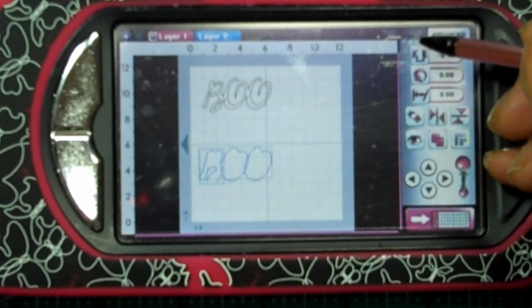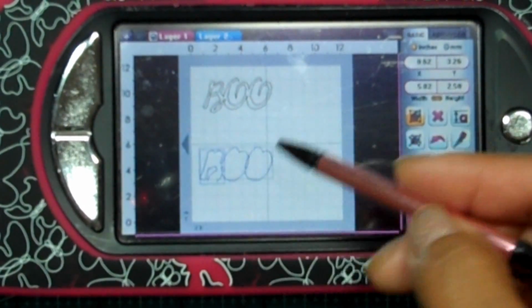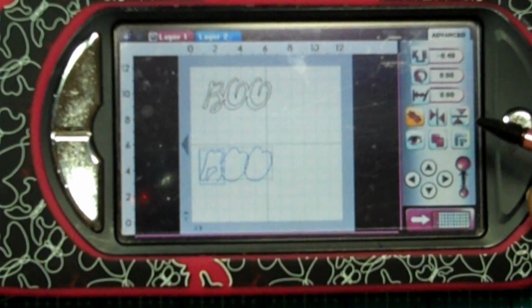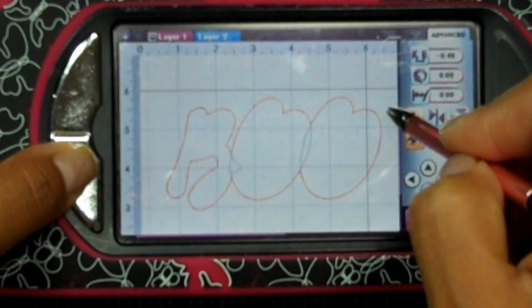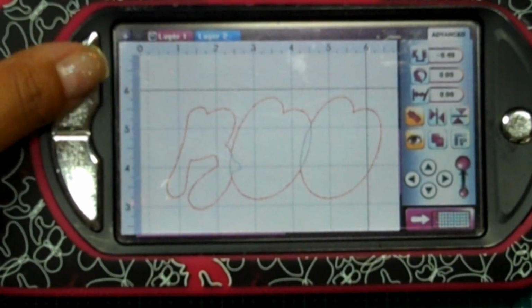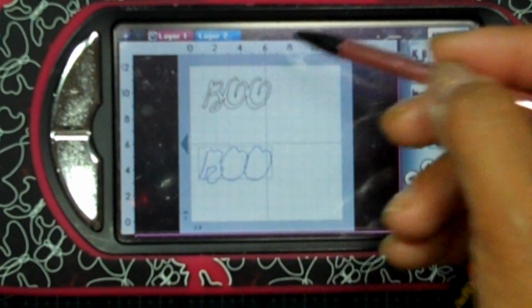Sorry, one important tip here. Make sure, for example, let's group these together. They're all blue, so they're grouped together. Click on our advance. Click on the weld feature. Then you click on the eyeball here, and then you could see it is welded together with the little gray on the insides. Okay, now let's zoom out of that.